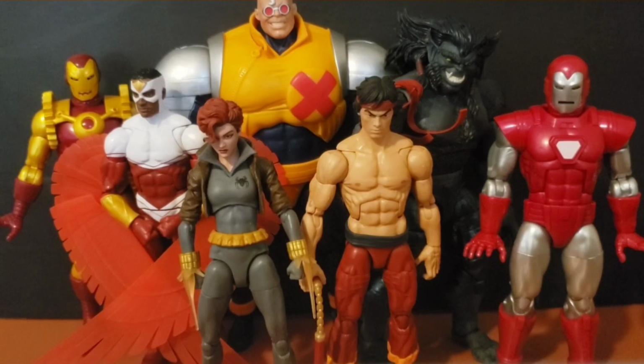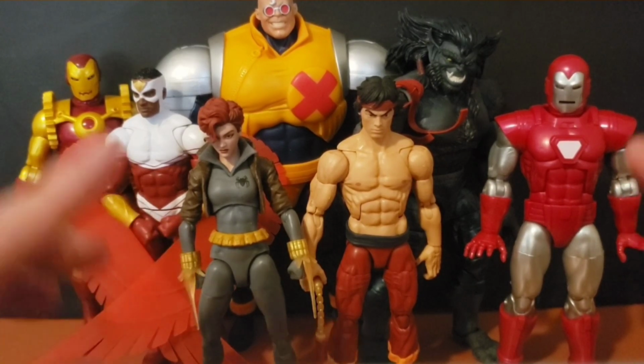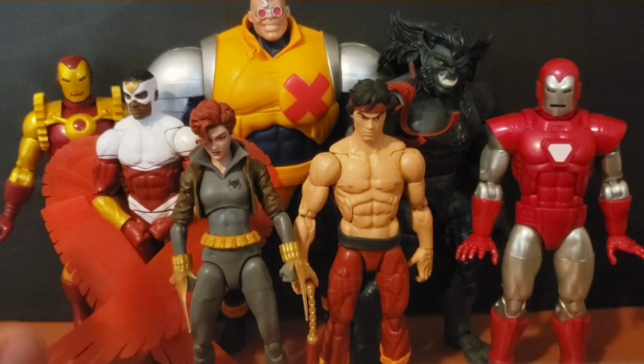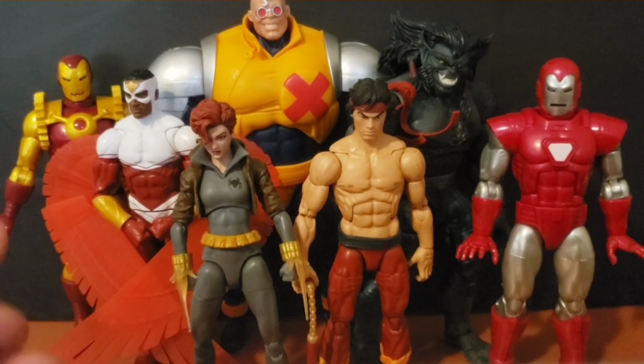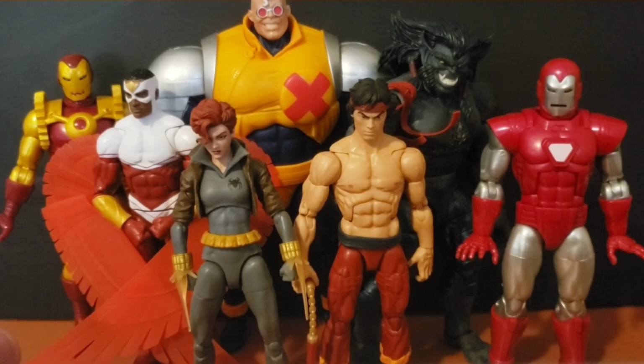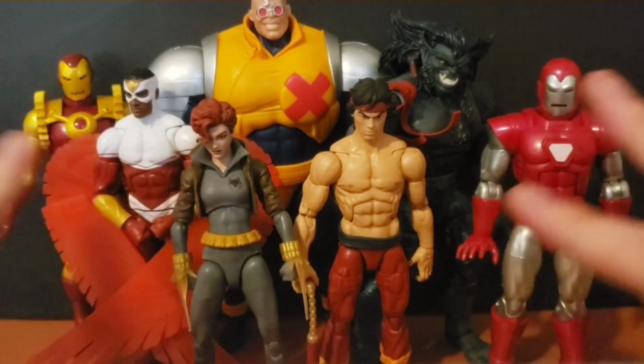Taking a break from the top 10, just to do some minor honorable mentions. These are some other figures that I really loved from this year. They would have been on my top 10 throughout the year, and numbers have changed. If I do this list again, maybe they would be. I'm just going to go over these guys real quickly.